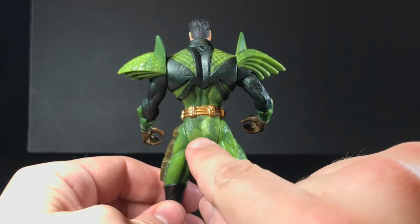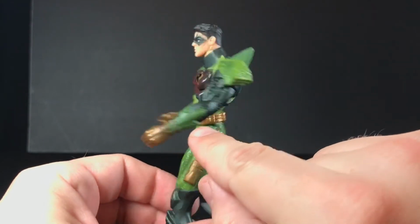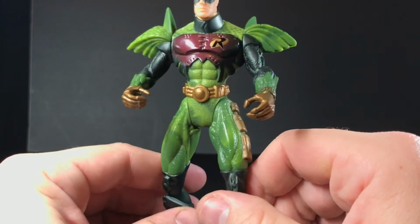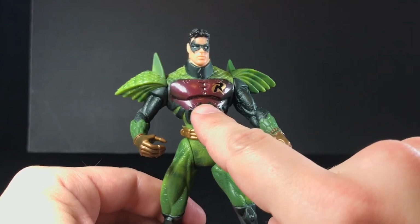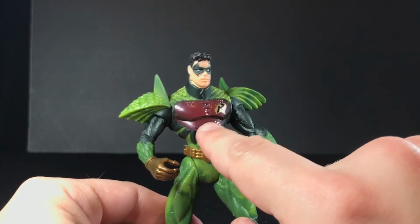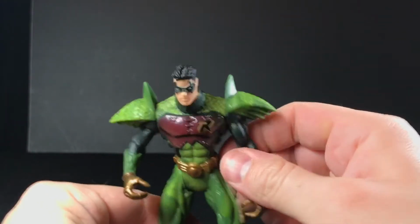And like I said, there's really nice texture scratched all in him, like little tiny triangles and squares all over the place. It looks like his suit is made out of a plant stock or something like that. Then up here you have this armor, this chest plate, which is a very cool red hue. That looks very nice, too. And the R on the chest.